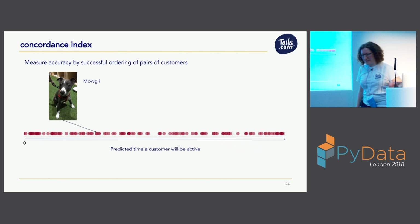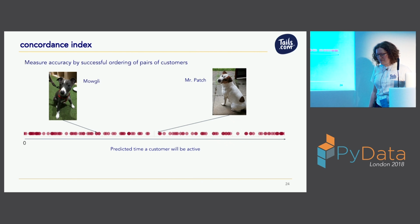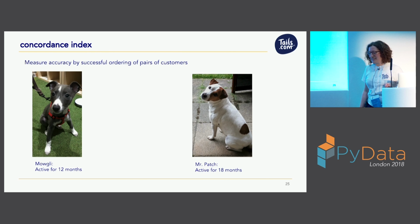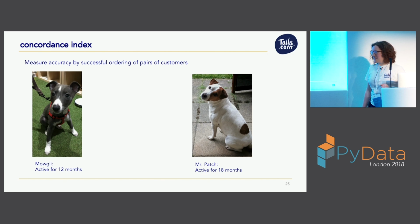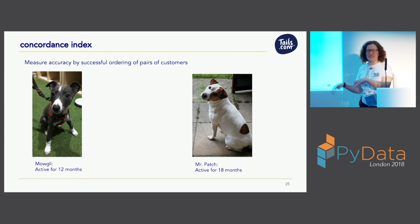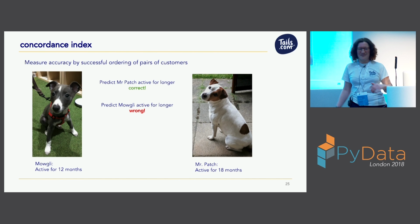And say we had 2 dogs, Mowgli, who was down here, and Mr. Patch here, both office dogs, by the way. Let's see how the model managed to successfully order these guys. If Mowgli was active for 12 months and Mr. Patch has been active for 18 months, for simplicity, we'll say that they're both now cancelled customers. If my model predicted that Mr. Patch would be active for longer, that's correct, and I get 1 point for that pair. If it predicted Mowgli would be active for longer, I get nothing.